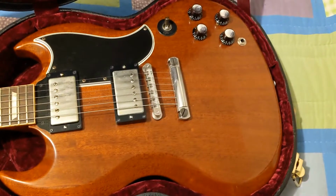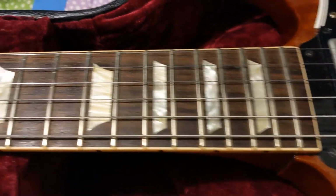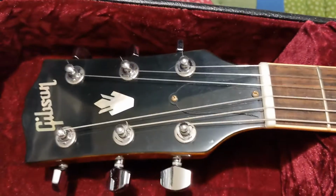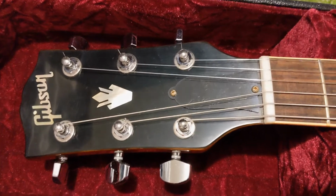Let's get another shot of that just from up above. Rosewood fingerboard with the mother-of-pearl trapezoid inlays here. And then we're coming up to the headstock here with the Gibson logo on it.